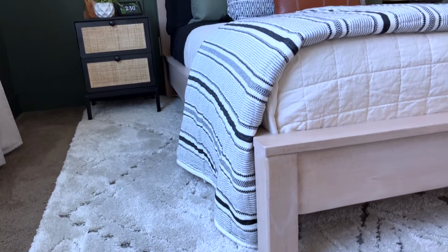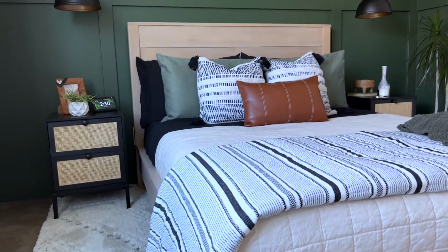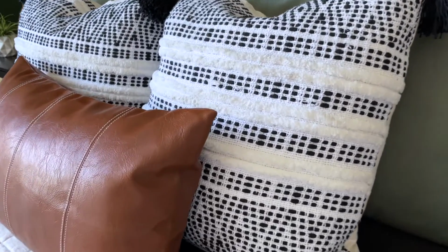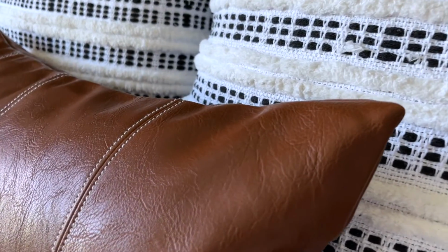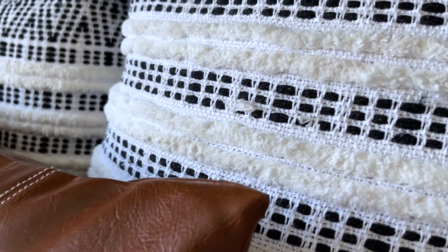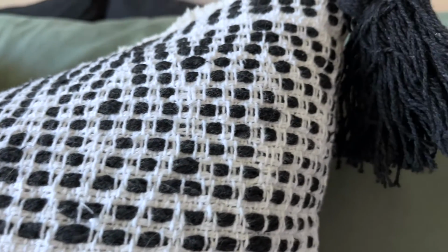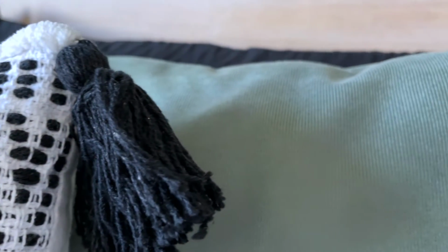Going back to the color scheme, utilizing the same tones throughout the room with paint color, curtains, area rug, bedding, and other textiles will also help it feel more cohesive and free of clutter. And clutter is definitely what we're trying to avoid here. It's the number one thing that will make your room feel smaller.